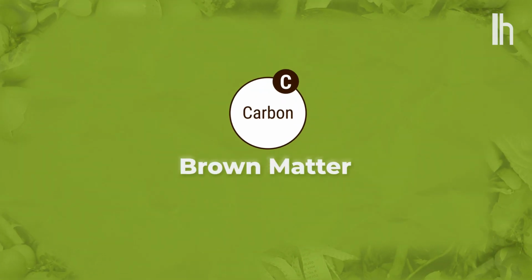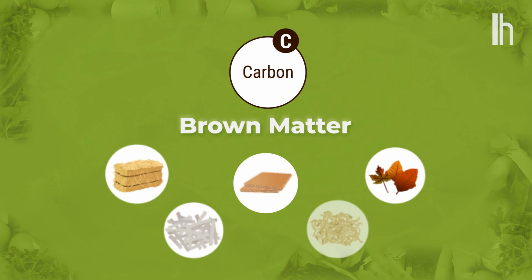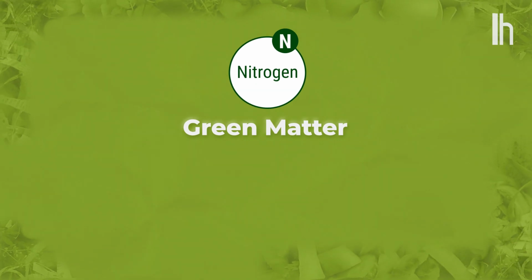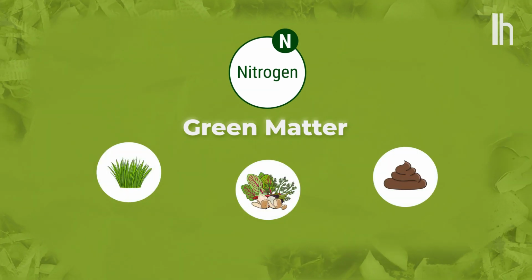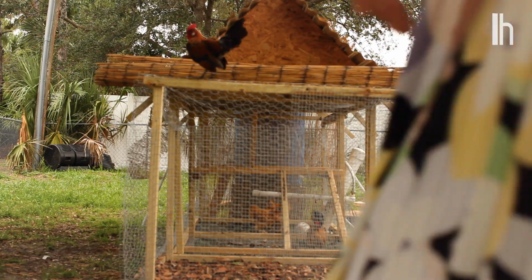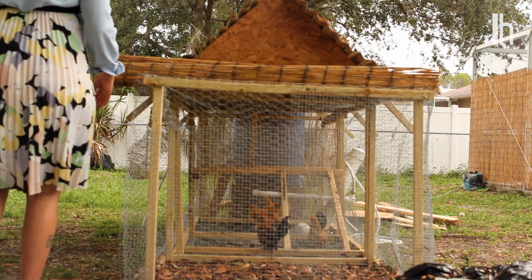Carbon can come from brown matter such as hay, cardboard, leaves, shredded newspaper, pine needles, sawdust, and straw. Nitrogen is derived from green matter such as garden waste, kitchen scraps, and chicken manure. By allowing your chickens to roam on your compost pile, or attaching your compost pile to your chicken coop, they'll feed on the food scraps and then add their nitrogen-rich manure to the pile.